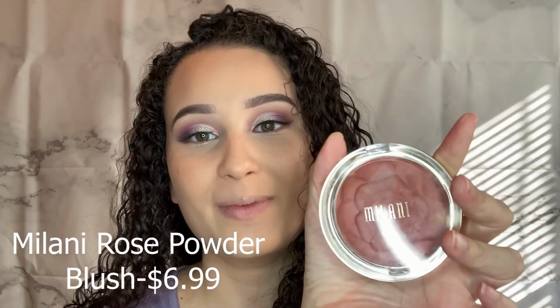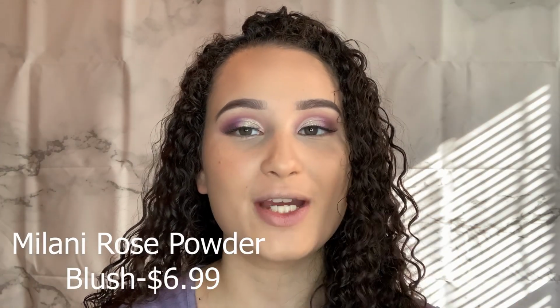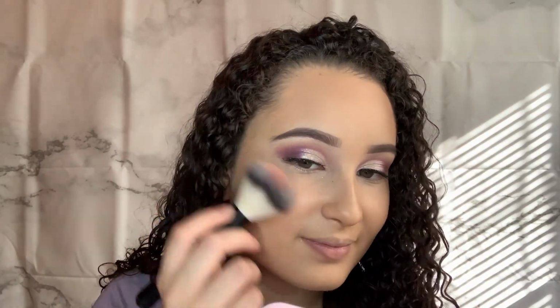So now I'm going in with the Milani blush, sorry, in the shade Spice Rose. I gotta be careful with this blush because I look like I just got punched in the face.